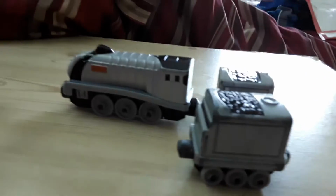And now for the tenders. Alright. And it goes back to the tenders, what I meant to say. Now obviously the new Take and Play only accepts smaller wooden railway magnets. Now let's look at the engines for detail. So on the back, because the sides aren't that different, you can see that the older one is much bigger.